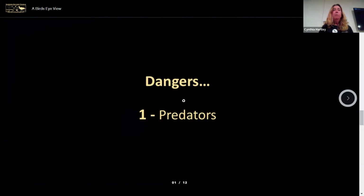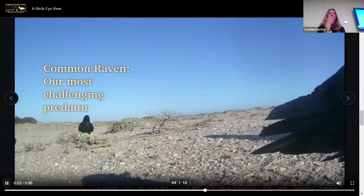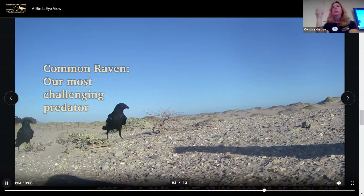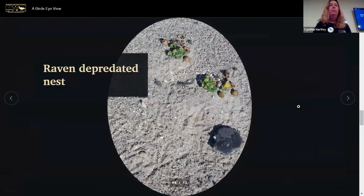Okay, so we're going to talk about predators. This is a gang of ravens. One year a pair of ravens had chicks, which they fledged out, and they were these juvenile, real obnoxious adolescents. And they went around the beach in this big gang, and the parents taught their offspring to hunt plover nests. And we had to put cages on everything. And it caused a lot of other problems, but you'll see in a minute why these guys are so awful. So this was part of that juvenile gang.